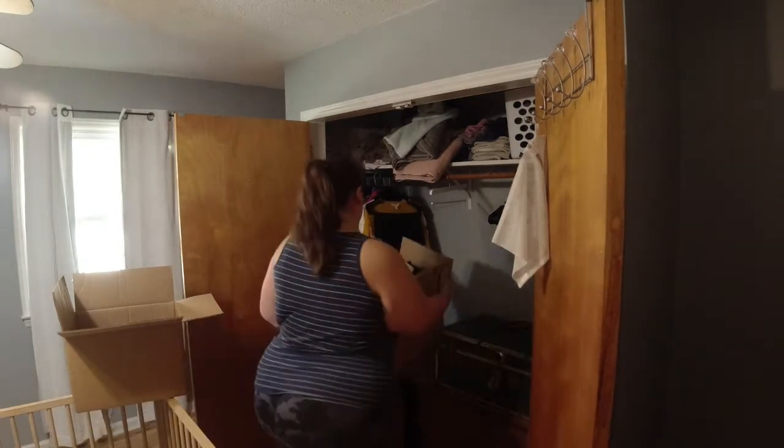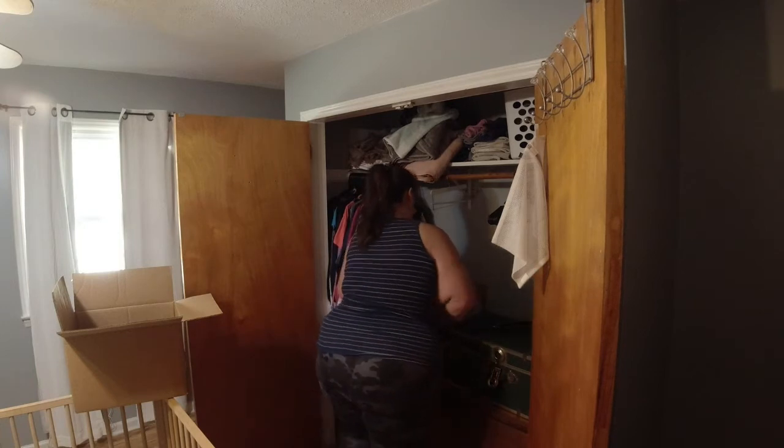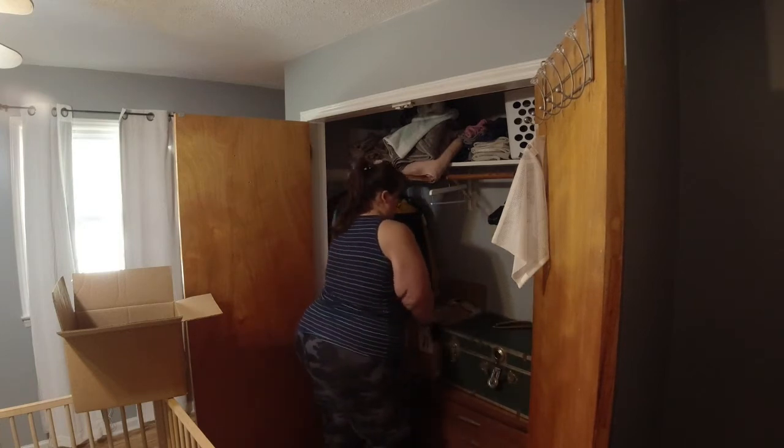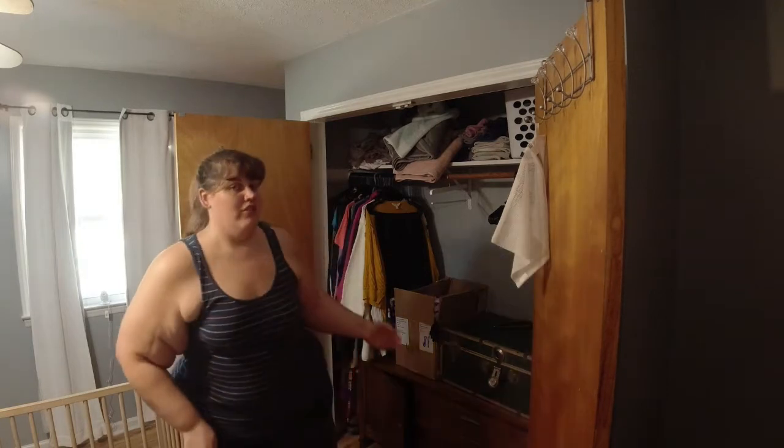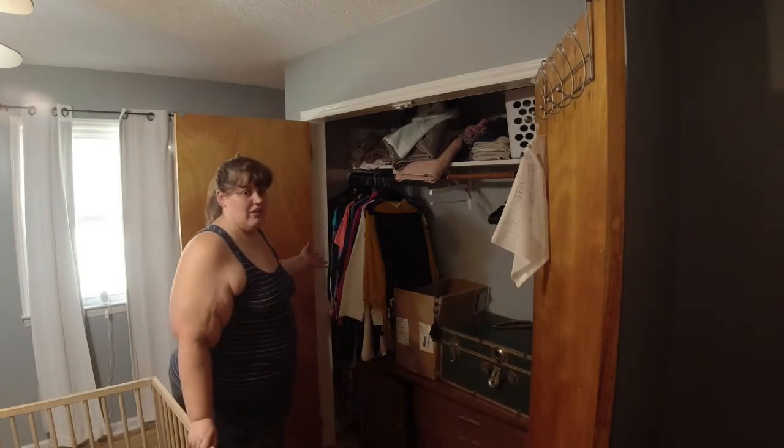And then I'll look on ThredUp for a jacket. But yeah, that's pretty much my winter wardrobe. I mean, this is my wardrobe. These are all of my clothes.